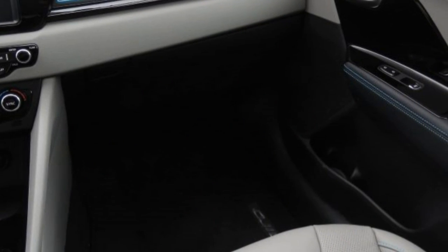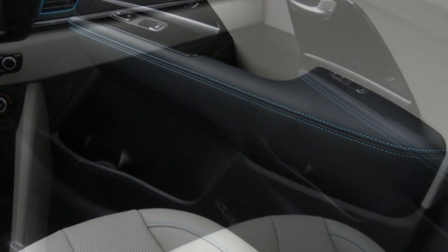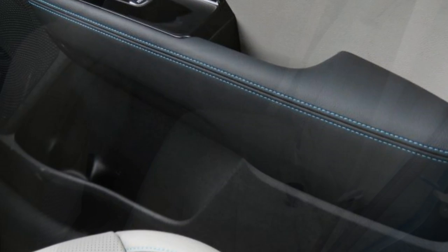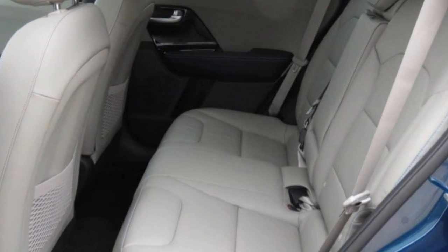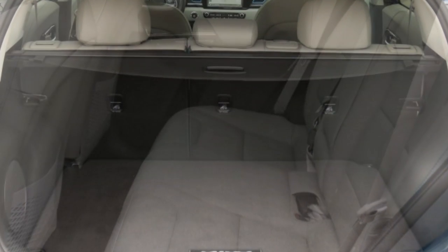Seat height is about 1.5 inches higher than that of a typical compact sedan, according to Kia, and slightly lower than the Soul's, perfect for easy entry and exit. There's enough headroom and legroom in back for tall adults, and the rear seat backs flip forward, creating a flat cargo floor.